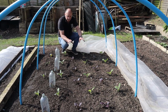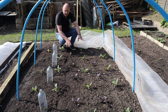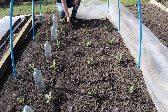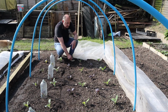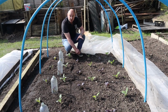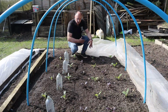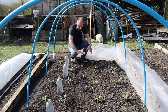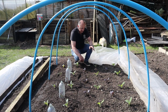The pak choi, they're growing on nicely. They were transplanted a few days back now, and they've taken lovely. They're on their way, and hopefully we get some nice pak choi to be able to use with our stir fries in hopefully a month or so's time, a month to 6 weeks. You can see they're already well advanced. What I don't know yet is whether that works, because these will get to here, and hopefully, fingers crossed, it does.